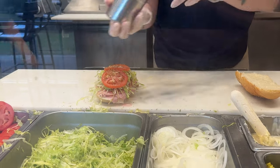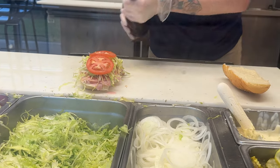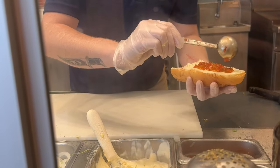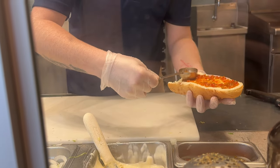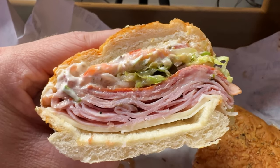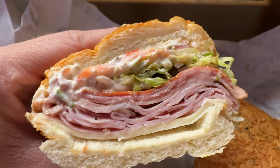Now, the young lady that was doing this today, I don't know if she was new to the Mike's family or what the case was, but she was very apprehensive about dispersing that oil and vinegar. You can see she was very reserved. And that was kind of disappointing because that's a key component to the entire sandwich. I let it ride. I didn't want to be the, yo, give me a little bit more guy today. But that was the case.